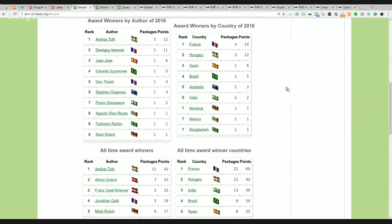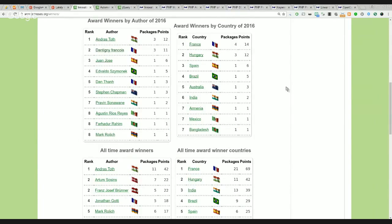And as I was saying, Dan Tan and Stefan Chapman are tied with 1 package and 3 points. Pravin Sonawani from India with 1 package and 2 points. Then there is Agustin Rios Reis, Faradur Rahim, and Mark Rolich tied with 1 package and 1 point. Now, for countries, things are starting to change. It's no longer the same order of the same winners, because we have multiple people from different countries. So France for now is ahead with 4 packages and 14 points. Hungary with 3 packages and 12 points follows in second place. Spain 1 package and 6 points. Brazil 1 package and 5 points.